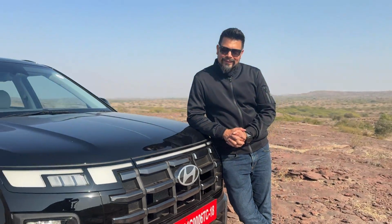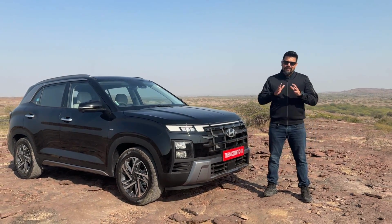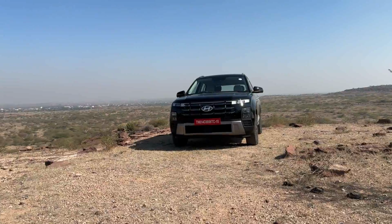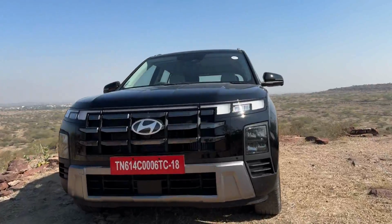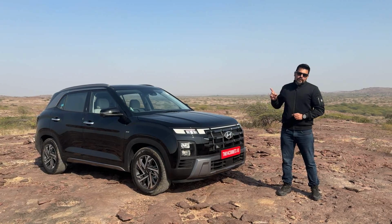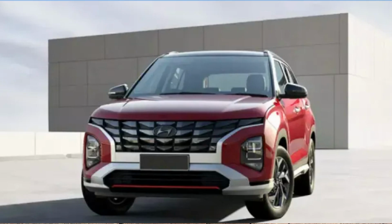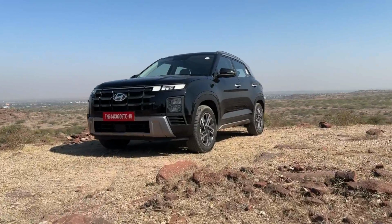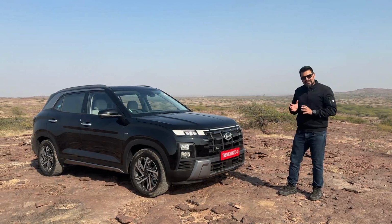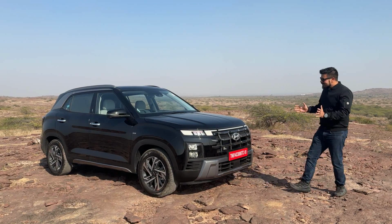Now generally with facelifts you don't see too many changes with the design, but this one has received a rather comprehensive update, and one look at its face and it almost looks like a totally different car. Now an important thing to know is that while internationally the new Creta receives a different aesthetic update which is more on the lines of the Tucson, for India this car has been totally refreshed and is very different from the international market, and in my personal opinion it looks a lot better than the version that has been presented to the international market. Let's have a look at what makes it so special.